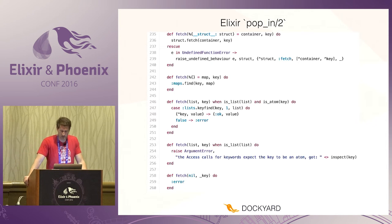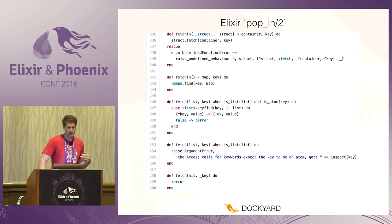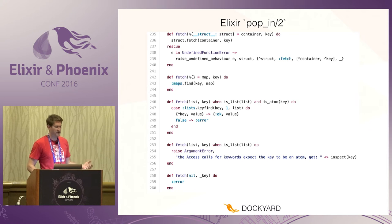The path is walked and the parent value is passed in. Through some simple pattern matching with Access.fetch, we walk the path. When the list of path segments is passed in, those path segments are passed into a fetch with a given object, and we just use fetch here to pattern match on what the segment type is. For a map, if you can see on line 243, it's using :maps.find, relying upon the Erlang one rather than going through the Elixir one. Same thing with line 246 if it's a list. So this allows us to walk that very, very easily.